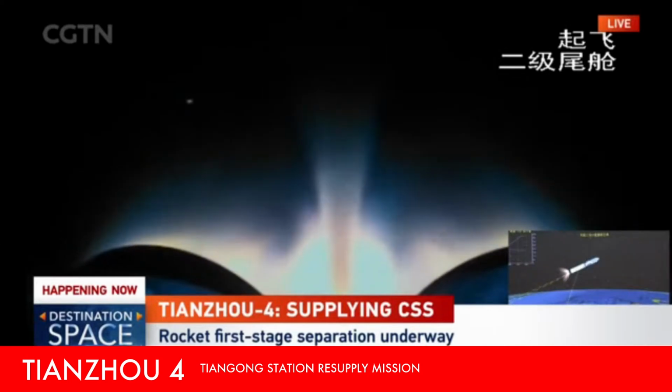Continue working until they adjust the orbit, which is accurate enough for the Tianzhou 4 cargo ship. So far, so good. Exactly.